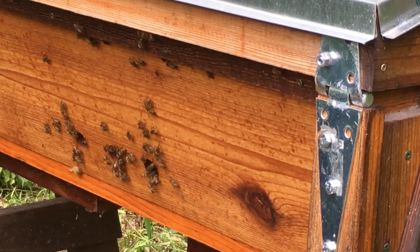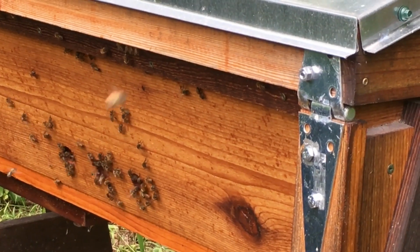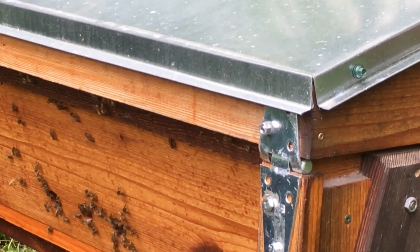And this again is my A hive, and they've been doing very well. I'll probably have to get in there and open up a few more bars to see how much comb they have, to give them some more room.